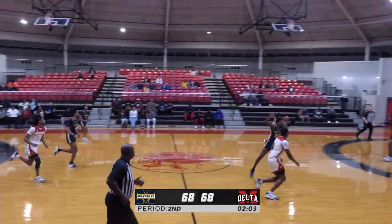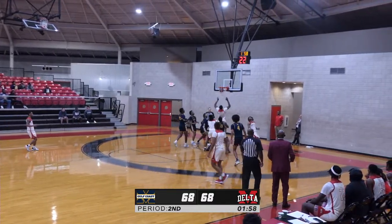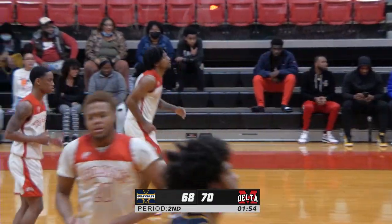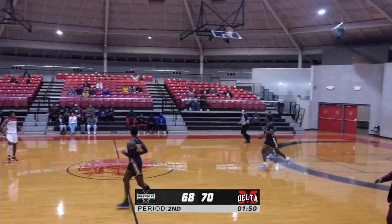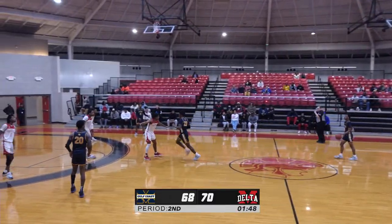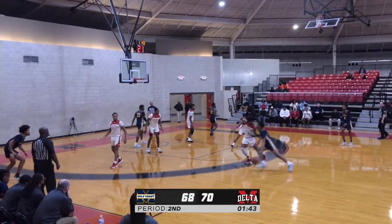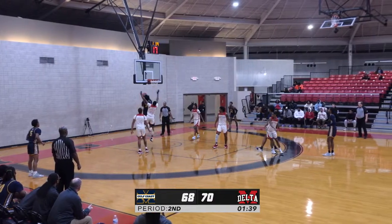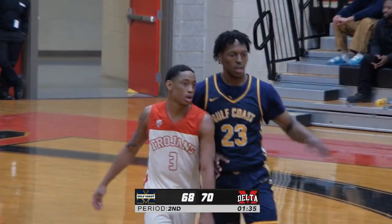Welcome back. Press break there from Mississippi Delta. Full court press and a lay-in on the opposite end of the court, number 4, Richard Jackson, gets the Trojans back in control. Good use of the body there, number 23.